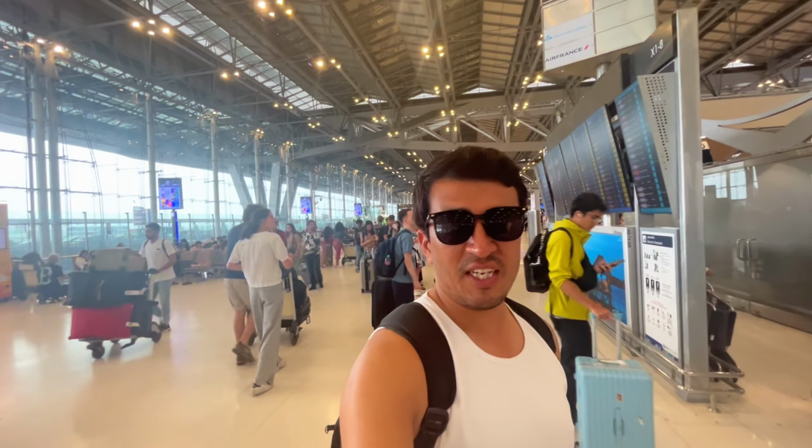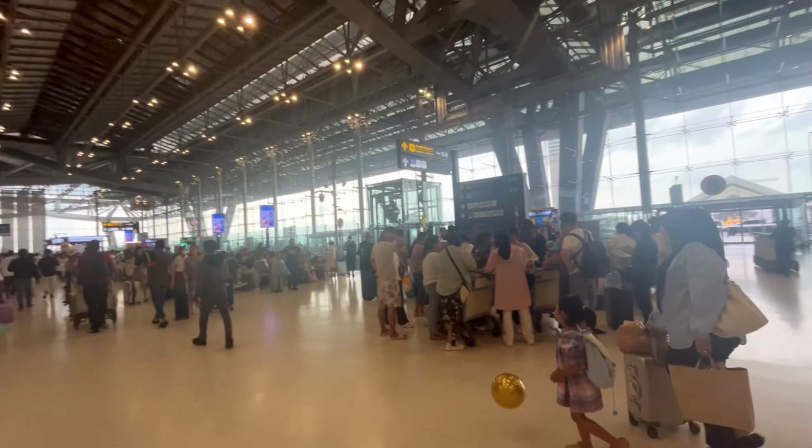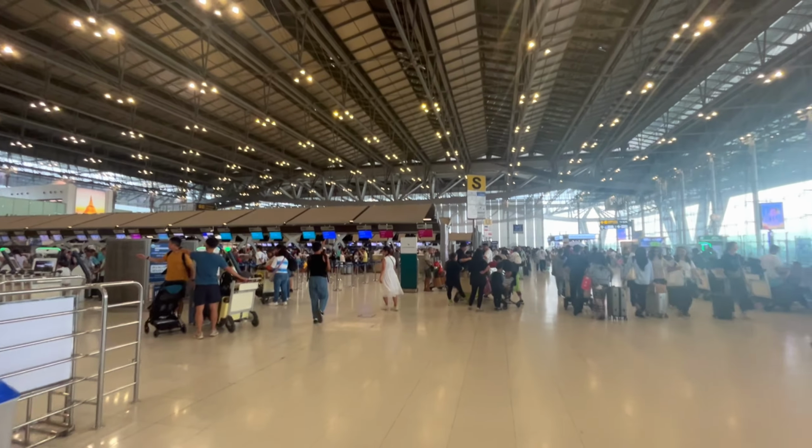Suvarnabhumi International Airport, Bangkok is the busiest and a fully modernized international airport in South Asia. Guys, it is crowded and busy all the time, whether you go to the international flight section or domestic, which offers a lot of cheap flights. This is a super modernized and stunning airport, full of furnished and relaxed areas. And if you go down, the first, second and third floors have a lot of coffee shops and restaurants to provide you the best food.